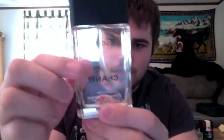Here is the box. It's a plain box. CC at the top. And here is the bottle. Chanel Egoiste. Some stuff on the back. The top, CC. And actually, this cap here is supposed to be reminiscent of wood, I think, with the texture you get from it. Unbelievable. This stuff is unbelievable.